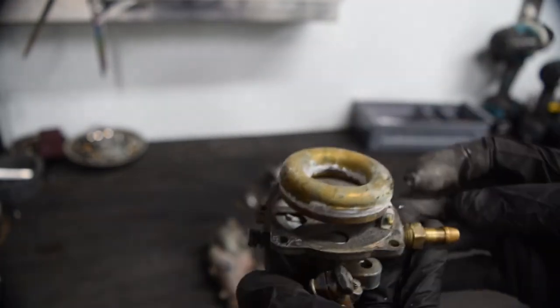So what I'm gonna do now is just take this apart more, try to get the gasket off without damaging it, and then we can soak these parts in carb cleaner and see what comes out. I hope something. I don't think anything bad's gonna happen if I put it in carb cleaner, but we're gonna do it anyway and just see what happens.